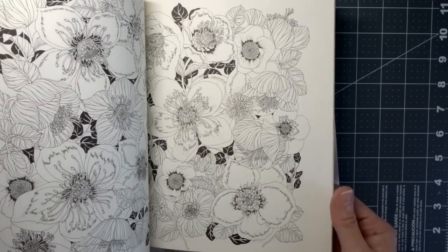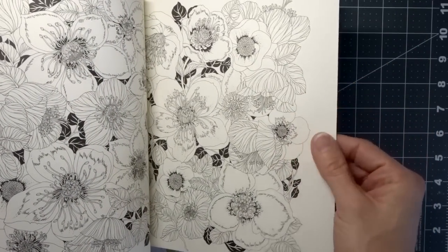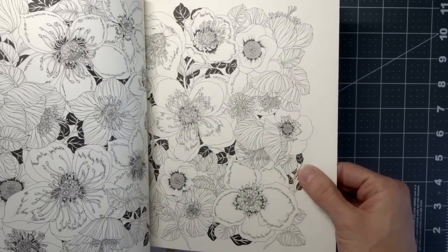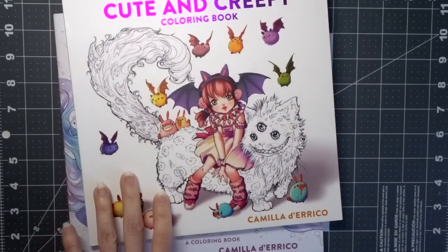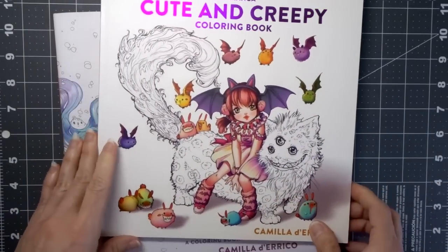And the paper is pretty nice. I mean, it might be comparable to what you would find in a Joanna Basford book. And it's kind of smooth, but it has a little bit of tooth. Oh my gosh, if y'all could see the stack of books laying next to me.